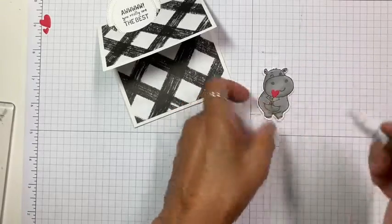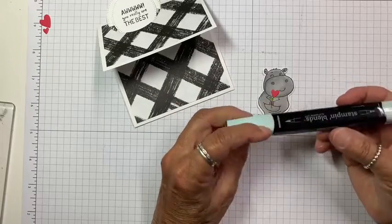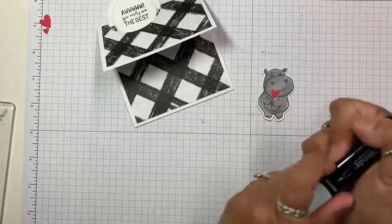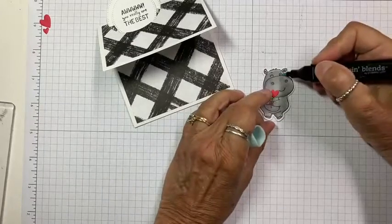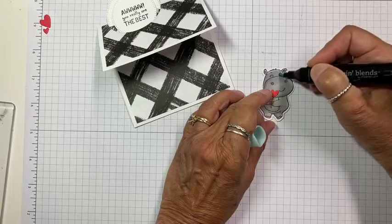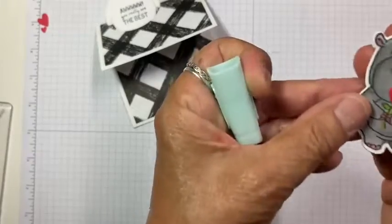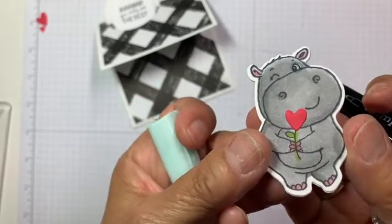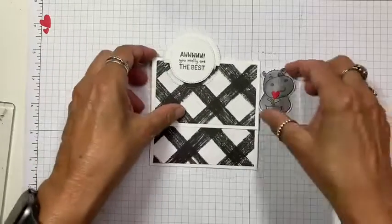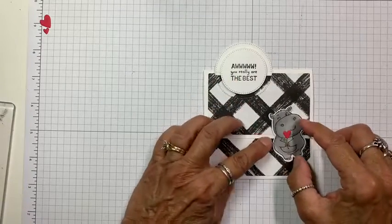Now, one more thing. I liked her just as she was, but when I took a blue, and you can take any blue, this one is light pool party, and I just, well, let me do the bullet point because it's such a small area. If you just color in her eye with the blue, in person, it just adds so much. She's got beautiful blue eyes. Look at that. Isn't that cute? So I showed these to some new customers yesterday, and they selected this card to be one that they make at their upcoming class. So they were thrilled with it.